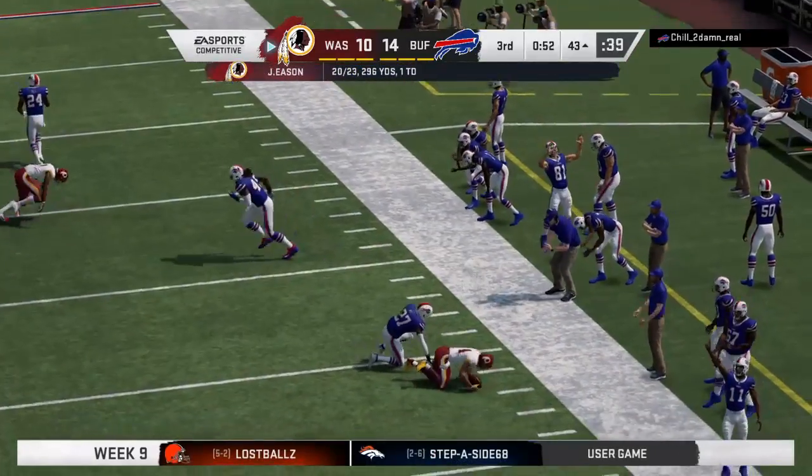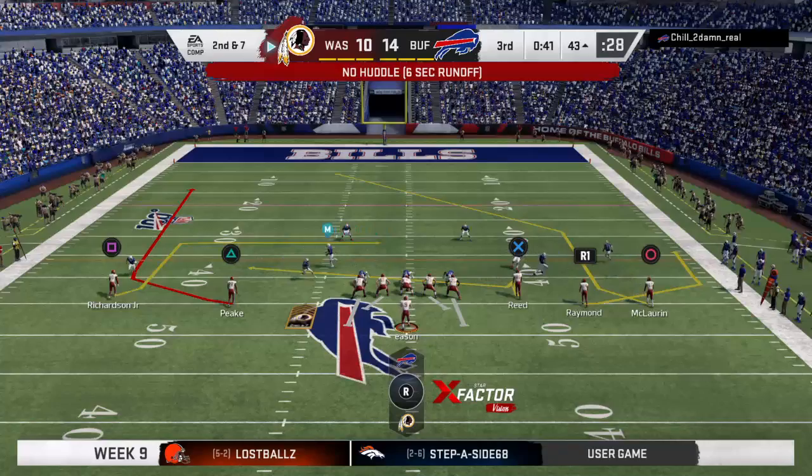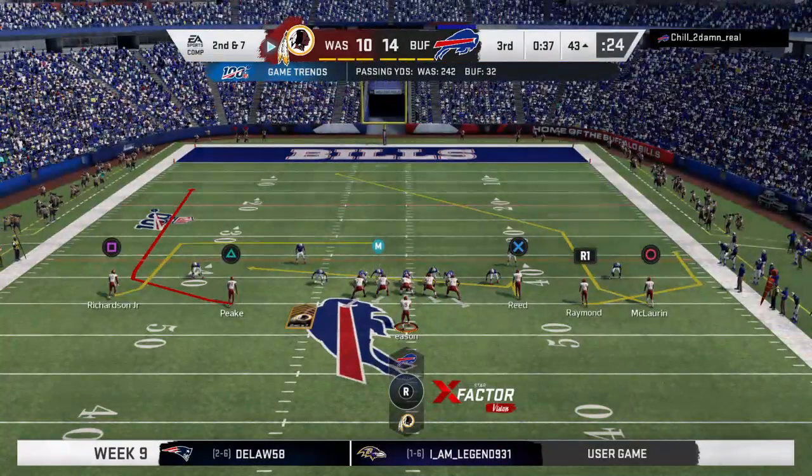They'll come out throwing here to start the drive. And a quick throw here, that's complete. The completion is good for 3, and it's second down. That first down completion only netted him 3. Second and 7.